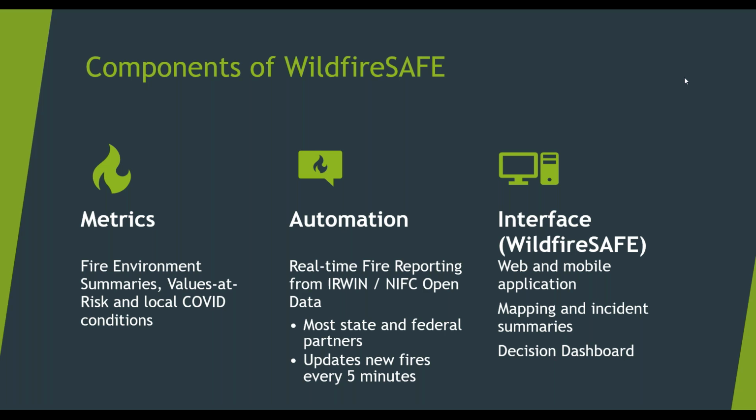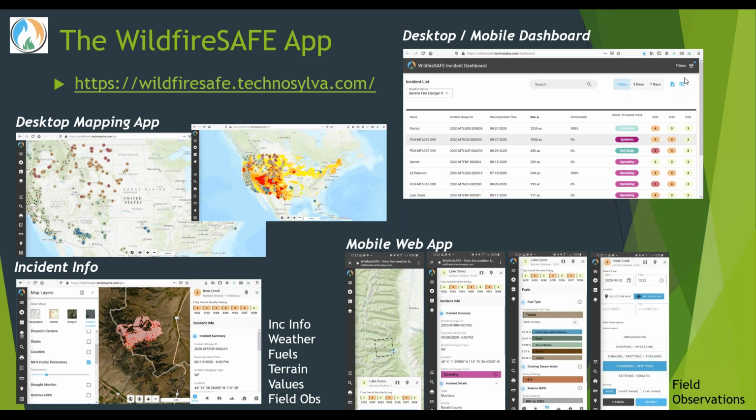So the interface is actually web and mobile application combined. When you open it up on a desktop, it functions inside a web browser, but when you open it up on a mobile device, it installs as a progressive web app. We have mapping and incident summaries, basically for every fire across the country that's actively burning, and newly reported fires as well. The decision dashboard is a piece that I'll show you examples of here as well, which summarizes a list of fires by organizational area. The desktop mapping application takes the active incident points and summarizes them by the severe fire danger index, which I'll show you what that is in a minute.